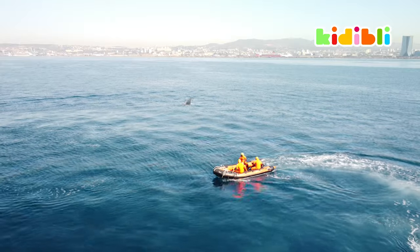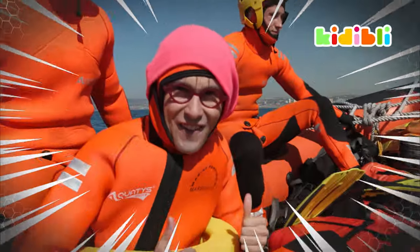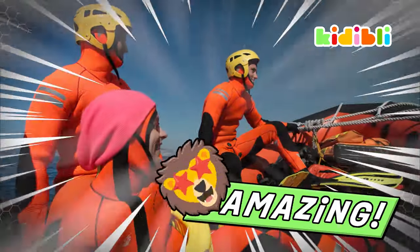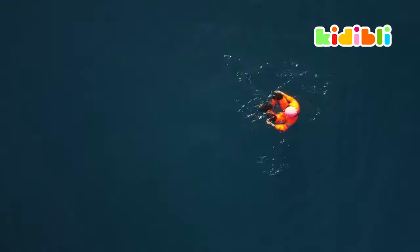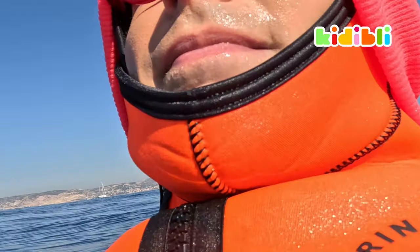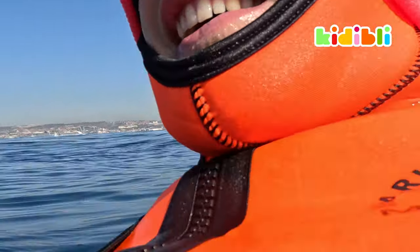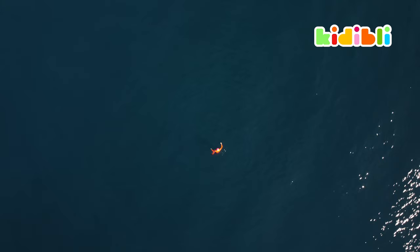Today, we're going to simulate a rescue. To be precise, I'm going to be thrown in the water and they'll go and rescue me. Let's go! Whee! Whoa! Here I am in the water and it's cold! So cold! As you can see, I'm on my back, floating peacefully. The rescue exercise consists of reaching a person in danger and pulling him or her out of the water.